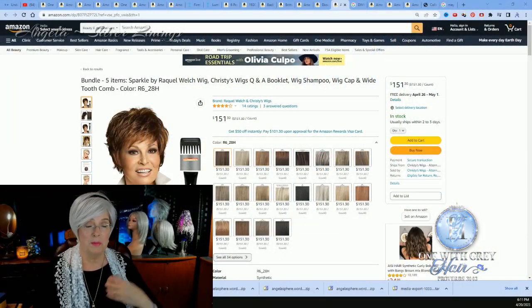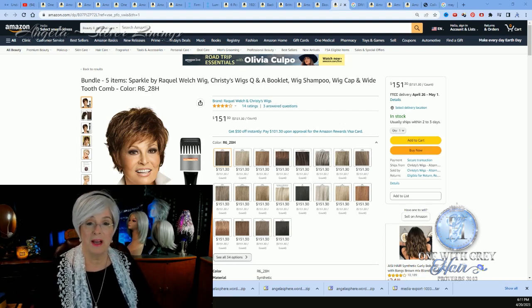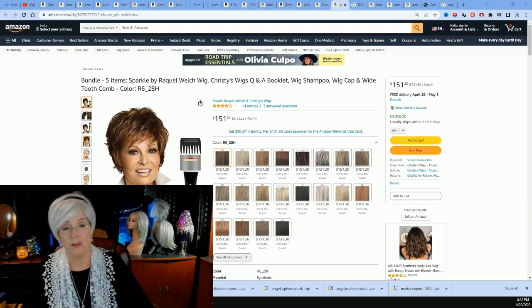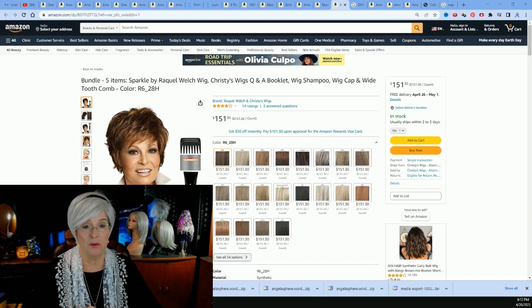Now, I would be remiss if I didn't show you a resource for wigs from Amazon. There are a lot of different places that you can get wigs, but I actually have this wig. This is Sparkle by Raquel Welch. I love this wig. Look at this wig compared to what I have on my head. A lot more layering up on the crown, on the sides, but certainly a beautiful addition to your wig wardrobe.